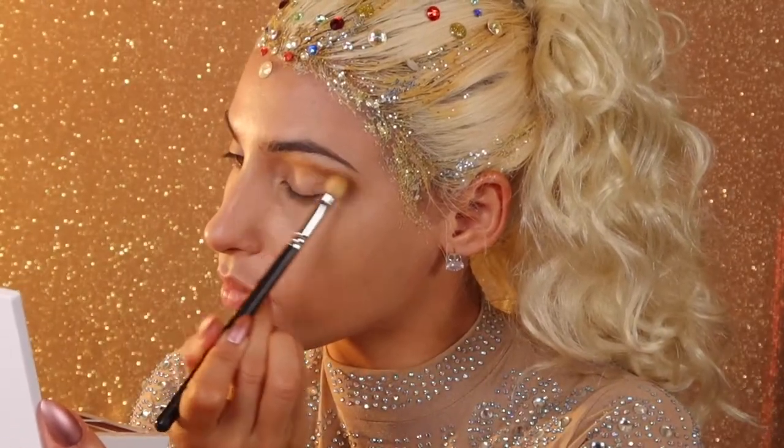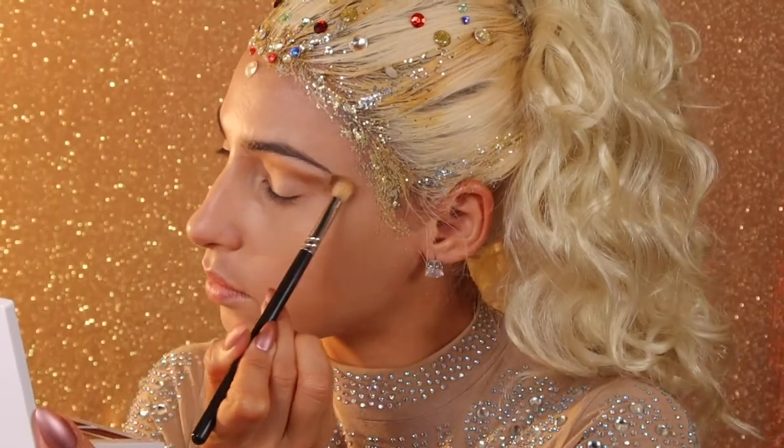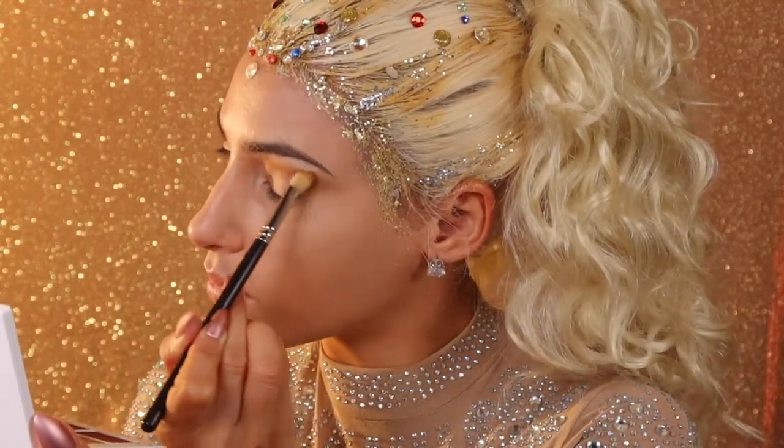Going in with a darker shade, I'm just intensifying this crease even more as well as winging it out for a cat eye effect.